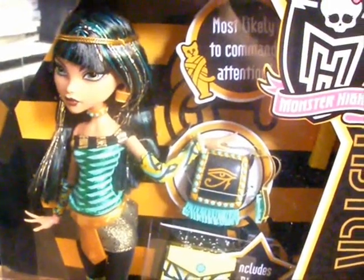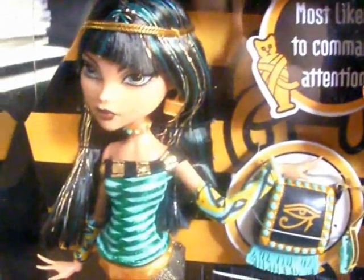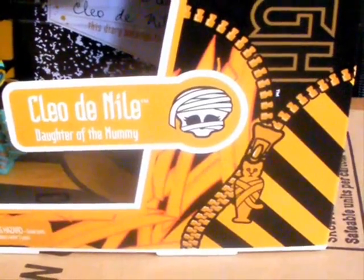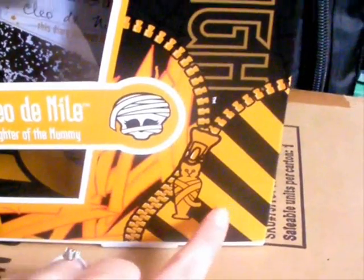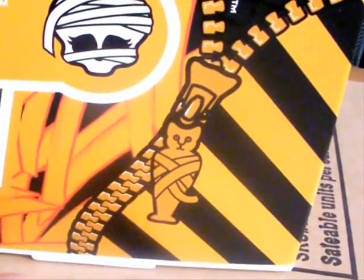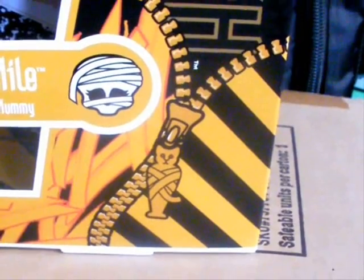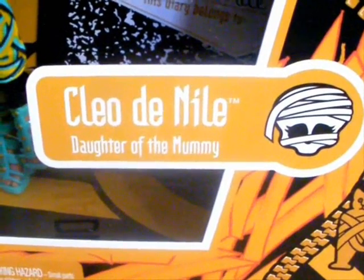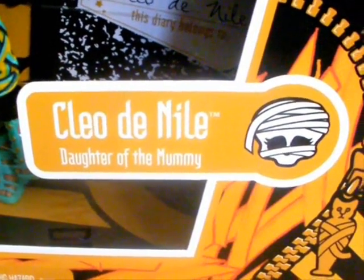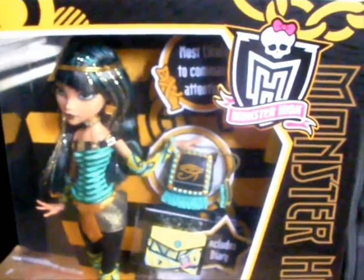There was Spectra there, and the new Frankie, and some of the other dolls, and then there was a Cleo tucked away at the back. As you can see, it's in the third wave packaging. She has the bandage wrap design, the gold and black stripes, and her possibly a Canapic jar or possibly a mummified cat. I can't really decide. I think Canapic jar. Okay, and there's her mummified skeleton there. And the new basic dolls do actually say all of the information in all of the countries.